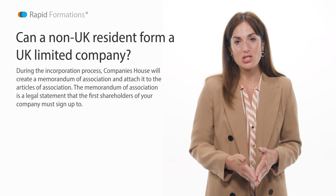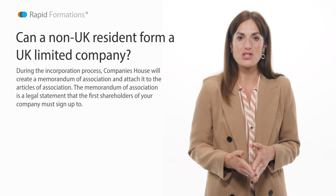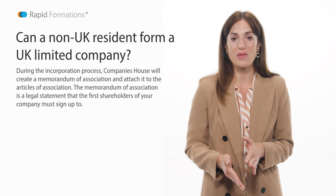During the incorporation process, Companies House will create a Memorandum of Association and attach it to the Articles of Association. The Memorandum of Association is a legal statement that the first shareholders of your company must sign up to. This indicates their agreement to form the company.